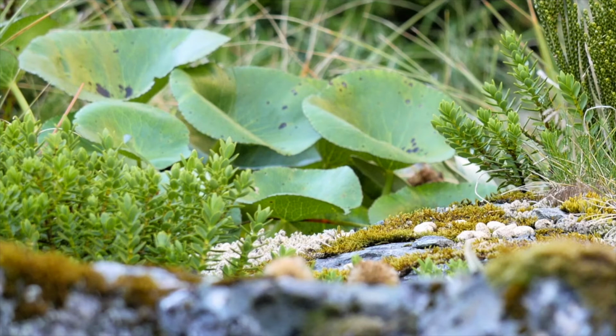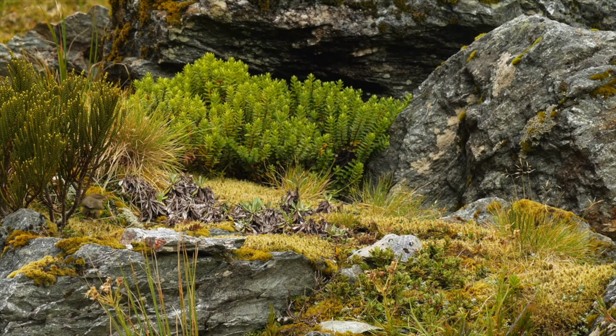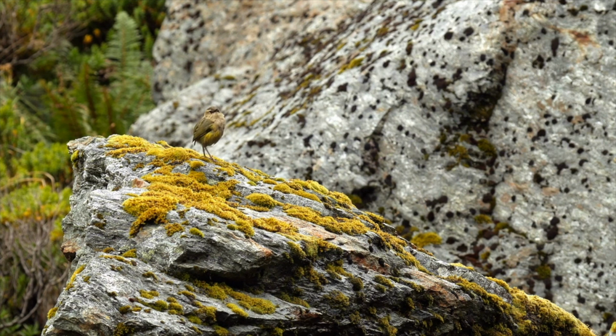Even so, I've never spent this long watching rock wren. It gives me a better feel for their behaviour. They keep an eye on me, but otherwise get on with their business unalarmed. Ask anyone who's been accepted by a wild creature, and they'll tell you. It's a special feeling.